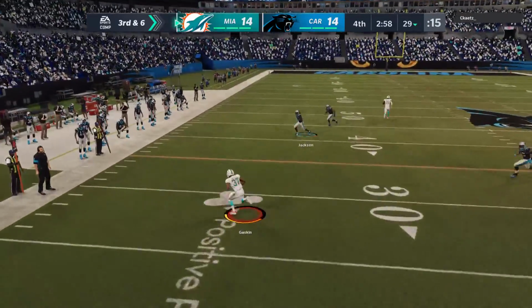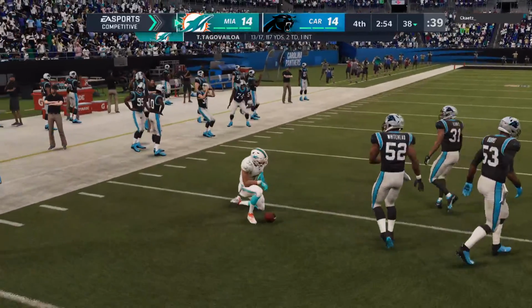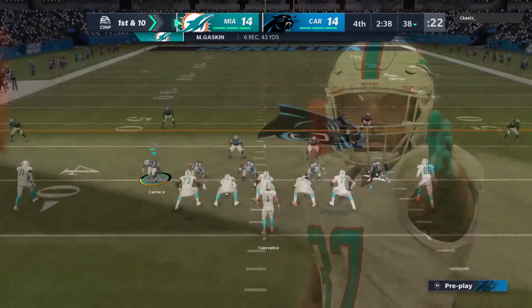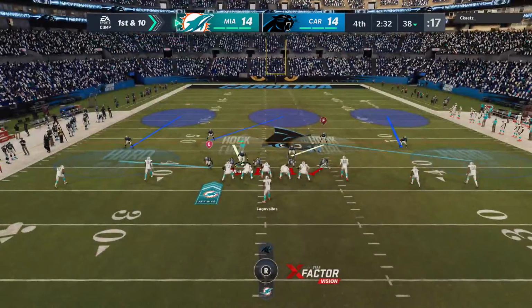Going to the air, Tagovailoa. And he's got his man out of the backfield. That's complete. And he is going to have the Dolphins first down as they're able to get the third down conversion. So here's a 1st and 10 at the 38.